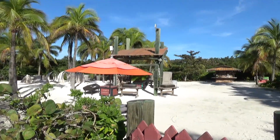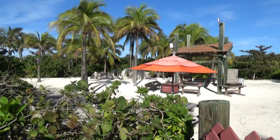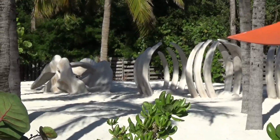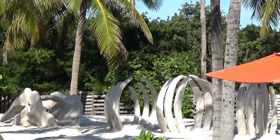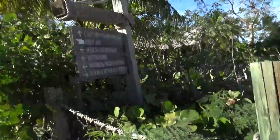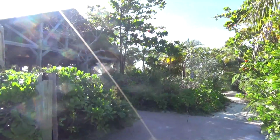Over here in Montrose Point, you've got an interesting thing with a giant whale skeleton where the kids can go in and dig. And I think they do a big activity over here as well for the little kids. But something I didn't even know existed here, it's in the back, behind the food sheds.